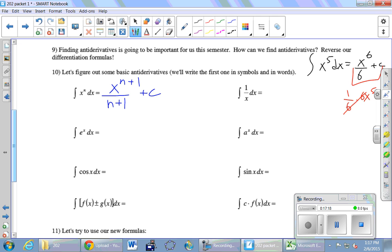Okay, we're going to use that power rule so often I say let's also do it in words. So then this power rule for antiderivative says add 1 to the power. And divide by the original power or the new power? By the new power. I will say that phrase many times. Add 1 to the power, divide by the new power.